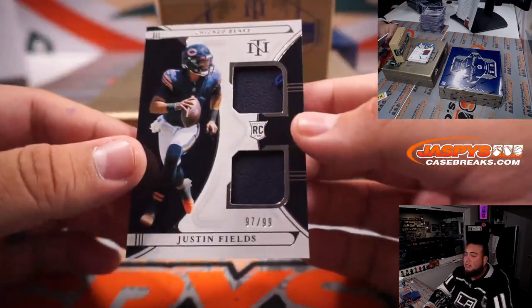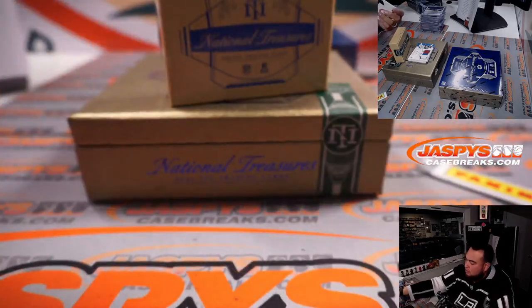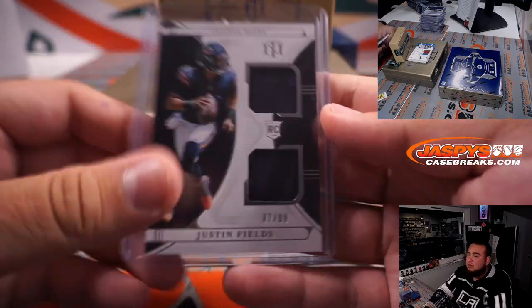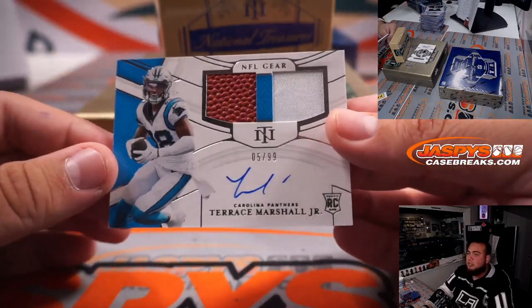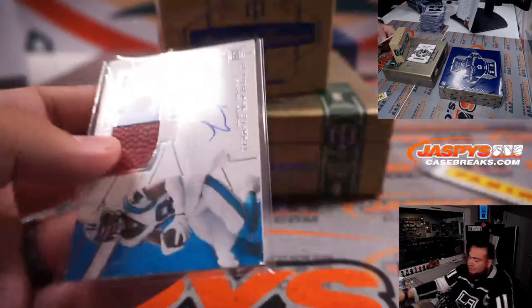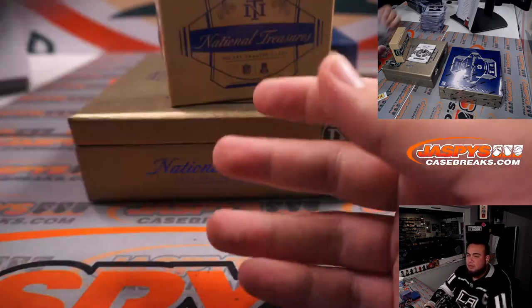We have a Justin Fields Relic. It's 97/99. That's Bears going to Kane. All right, here we go. Autograph times. Terrace Marshall Jr., 5/99. That's just NFL Gears patch autograph. And no, sorry about that, Robo. I have not hit a cut autograph.